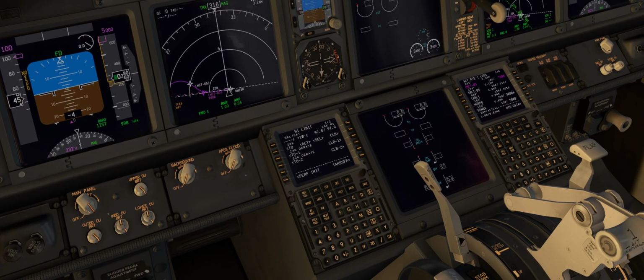So the data in here is correct. How heavy are we going to be for takeoff? 67.1 is the estimate. I'm going to go 67.3. Flap 5, max on, anti-ice off, because it's 10 degrees. And that is giving us 49, gives us 632.